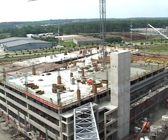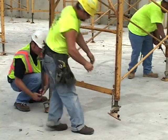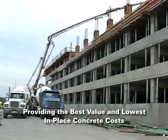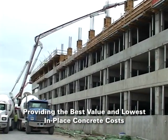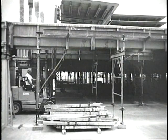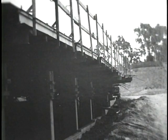The EFCO Cunningham parking garage system is the most innovative garage beam and slab system on the market today. This system can provide the lowest in-place concrete costs on your cast-in-place, post-tensioned parking garages. EFCO owns the Cunningham system, originally developed in the 1960s as the most innovative garage beam and slab system ever.